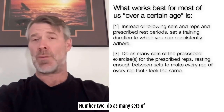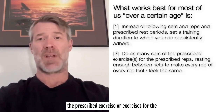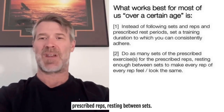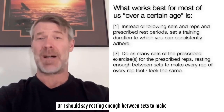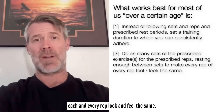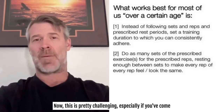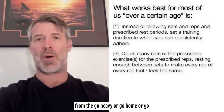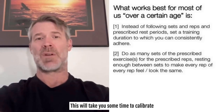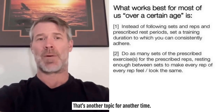Number 2, do as many sets of the prescribed exercise or exercises for the prescribed reps, resting enough between sets to make each and every rep look and feel the same. Now, this is pretty challenging, especially if you've come from the go hard or go home, train to failure mindset. This will take you some time to calibrate because we are not training to failure. That's another topic for another time.